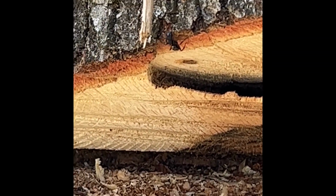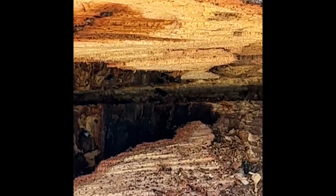So we did get that cut down, and I'm really glad that we did, because if we would have let it fall on its own, it could have fallen on the beds, and that would have ruined everything. So now it's done and out of the way, and as soon as this tornado watch warning, whatever we're supposed to get today, I can hopefully get the compost delivered, and I can get the beds planted up. And I'll show you that once it happens. I'm not going to say if, because it will happen.